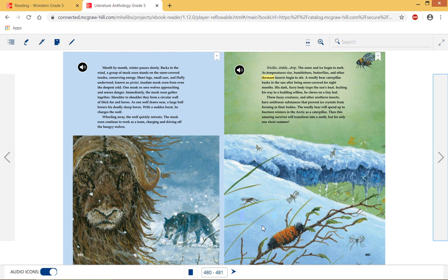And then this interesting little creature here, these fuzzy creatures. All the northern insects have something called antifreeze. Antifreeze is a substance that prevents ice crystals from forming in their body. So it keeps them from freezing and dying. So they have an antifreeze in their bodies.